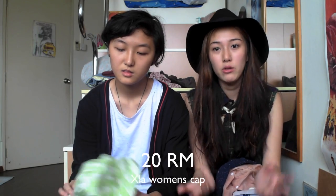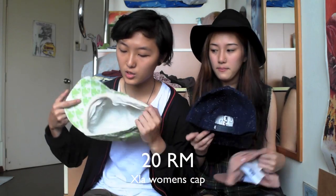Okay, so I've actually worn this hat a few times. It was damn cheap. I think it was major clearance because it was dirty. I didn't even notice it because I just wanted to buy every single thing. So it's kind of yellow, but it wasn't. I got it for only 20RM. That's 10RM. Now I know why it's 20RM. But after she washed it, it's perfectly clean. It's not that bad lah.